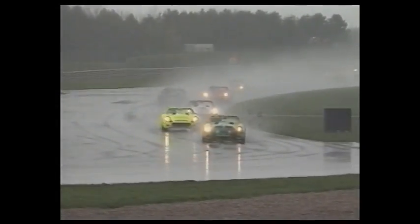Coming down under braking, Martin Short gets a big nose end wiggle on. Grant Tromans has better braking grip and looks to get his nose inside. Short won't be very pleased with that. But Grant Tromans gets better drive out of the corner as well.